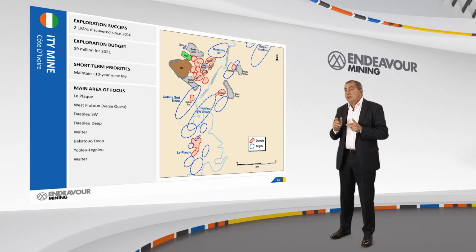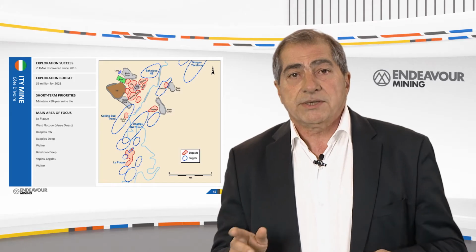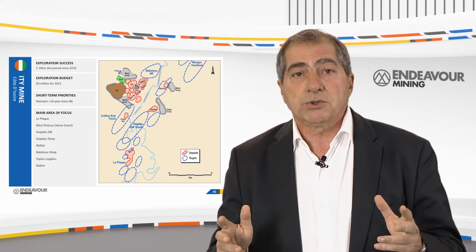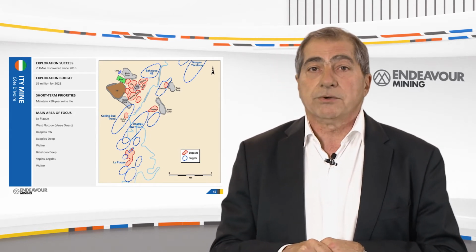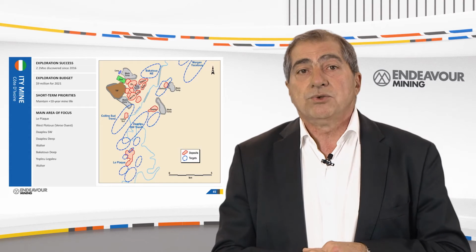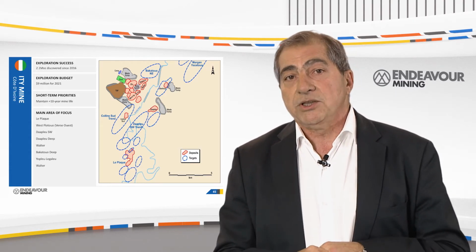We think the best opportunities to do so in the short term are by continuing to extend the Le Plaque and the West Flotuo deposit, the latest one being our latest discovery, and also to do additional work around the Daapleu area. With the recent new mine plan and the new project added, it's a bit lower down the exploration priority list now. But due to its quality, we still have a very active program in Ity.